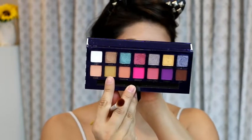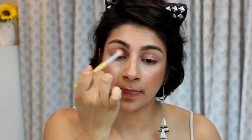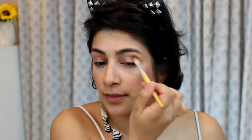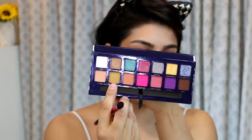So I am going to start off with Coastline, which is right here, and then I'm going to jump over to this shade right here called Cabana. So we're going to start out with these two in the crease. Now we're going to go in with Cabana into the actual crease itself, just to give it a little bit of dimension.